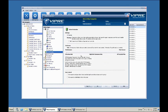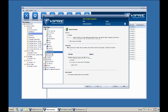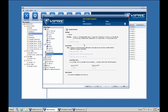And we have several different levels that you can set your active protection to. You can wait until a file tries to execute or run, so something like a file server, you might set to execution only. The middle setting is for high-risk extensions, and you can specify those extensions. So every time one of those files is touched, we would take a look at it. And you can go to all touched files if you wish to, but we only recommend that when you suspect an outbreak.